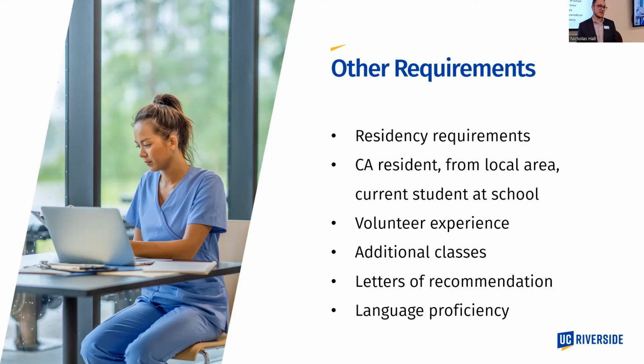Some schools might have that. They might say, hey, we're really here to serve our local area, so we really prefer students that are from the local area. So do look out for that.